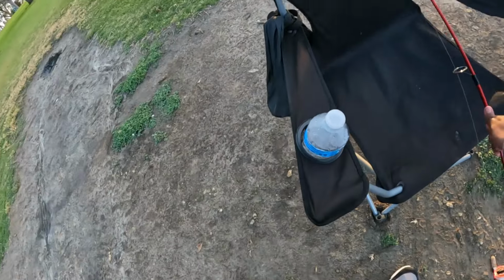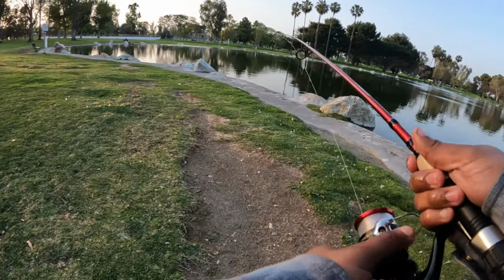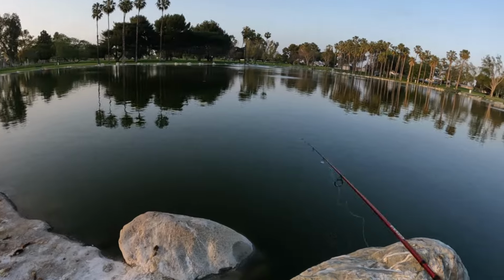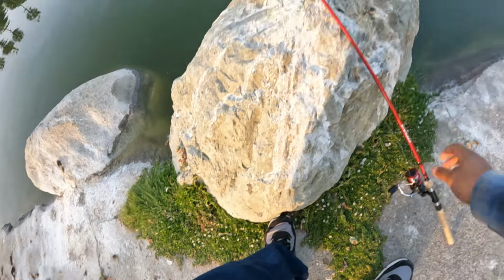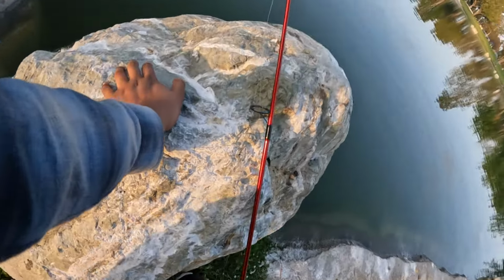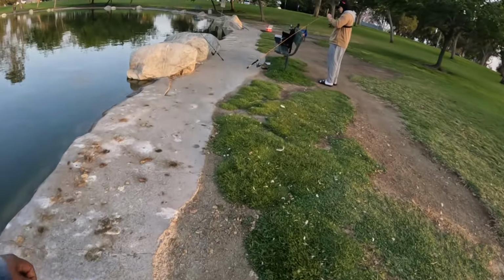Cast this one over there. Let's see if there's any fish over there. Let's throw this one on this other side here. Let's see if anything wants a quick snack. I'm feeling good about that cast. See if we catch anything.